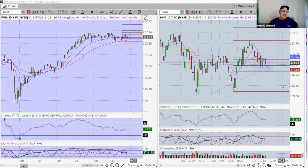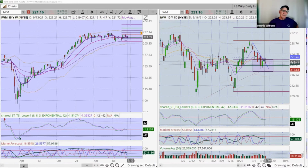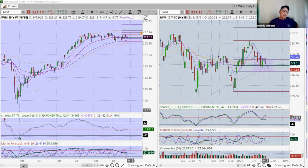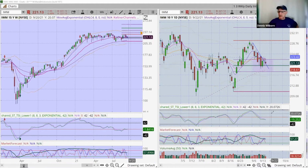Now we had that almost piercing line right there, which is a bullish reversal. But what I want to show you is that was a bullish reversal candlestick. However, my momentum indicators have not crossed up yet. So therefore, I have not had a total change in momentum.